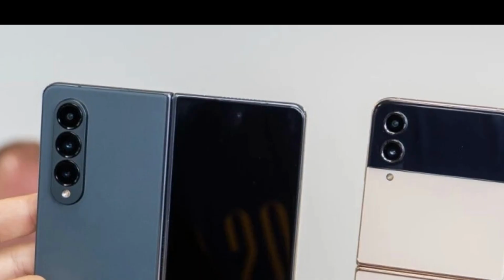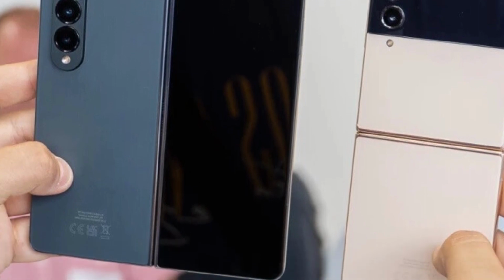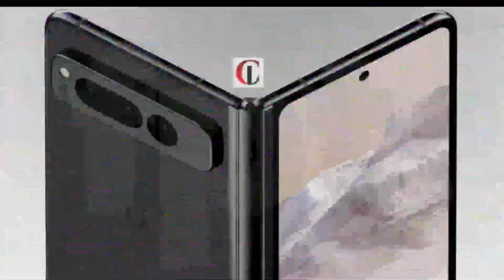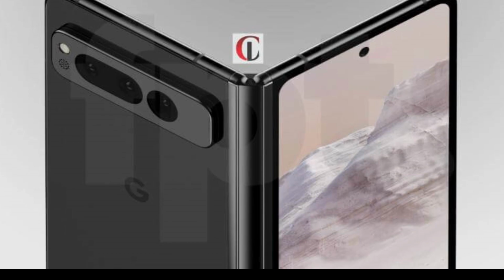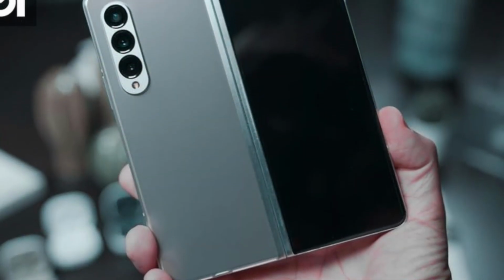According to John Prosser from Front Page Tech, the Pixel Fold could be teased as early as April 26th, with a full announcement and pre-order start following on May 10th. Actual availability is set to begin on or around June 27th.